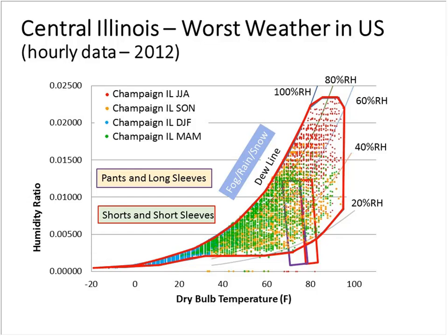But this is a plot of hourly humidity and dry bulb temperature in Central Illinois in the year 2012. And this red outline shows you just kind of an envelope that encompasses all of these hourly data points. The red are summer, the kind of yellowish orange are fall, the green are spring, and the blue are winter data points. And these two boxes show where most people would say they are comfortable if they're in short sleeves and shirts, and if they're in long sleeves and pants.